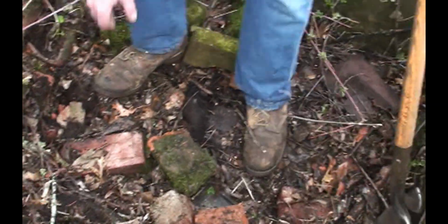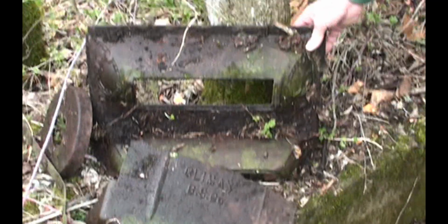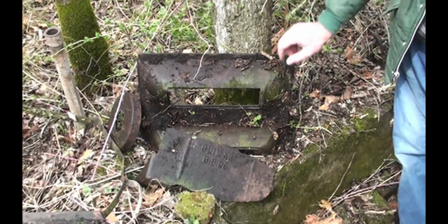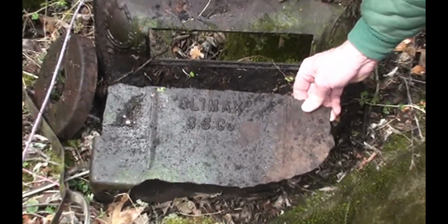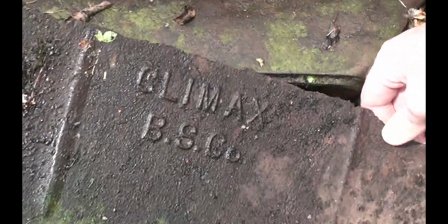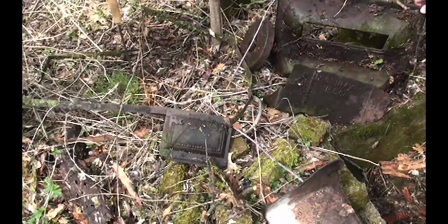There's a lot of old brick in here, and there's glass, and a lot of pieces of metal and some pieces of cast iron. Thinking maybe it was some kind of a stove, but we found this piece that says Climax BS Company. I'll probably be able to look that up on the internet and find out what that was all about. It might have been some sort of manufacturer.